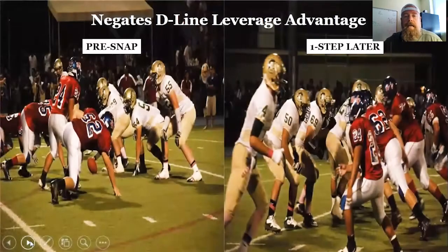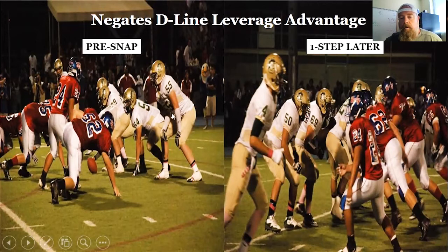Number 2, it negates the D-line leverage advantage. So pre-snap, right? Most of us working out of a 2-point stance in this offense. You will see some 3-point stance. The defensive line has a very natural leverage advantage in pass pro. But one step later, you can see us moving back off the ball here, right? You can see 69 dropping that inside foot first. They have to run to us, and that runs them up out of their pad level. That uses up that potential energy in their hips. Okay, so that negates their natural leverage advantage.